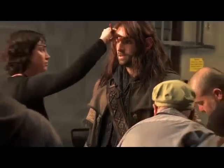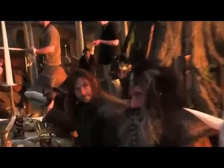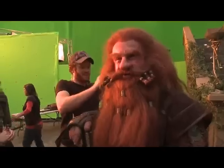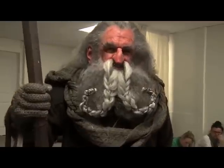If there was a boy band in Middle Earth, he would be the leader, the Robbie Williams of the dwarf world. Whereas you'd be Roadie, I think. Yeah, the Roadie. I think when people see the beards, they're going to come back in big time. They are. Huge. Give us a kiss.